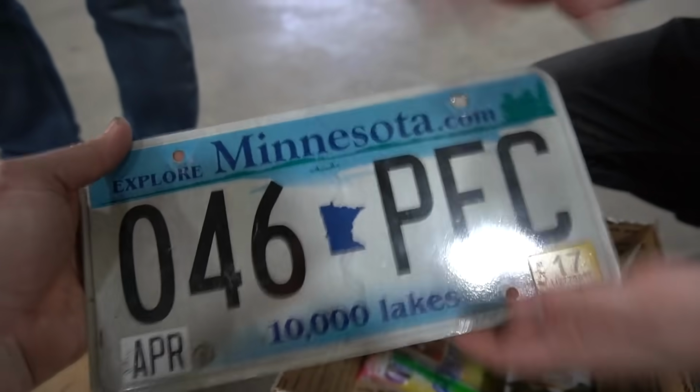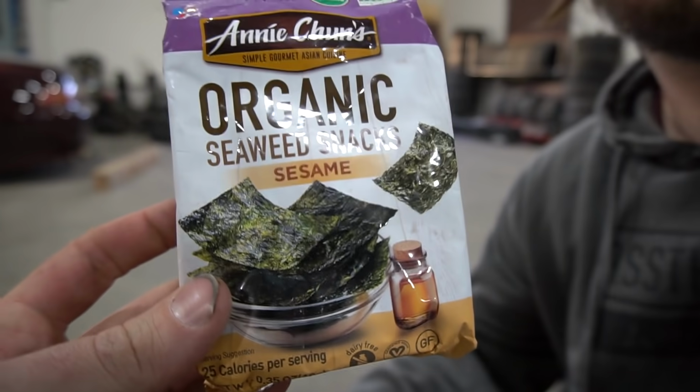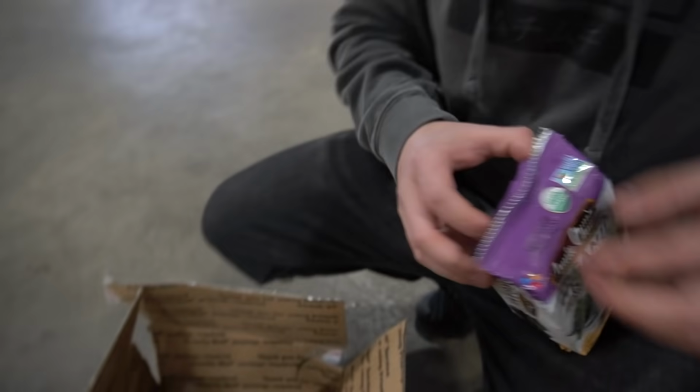Whoa, that's weird. The non-stamp plates always freak me out. This looks so fake. 10,000 lakes. I didn't know that you could buy these. These are what they top on a ramen that you won't eat. Those are good. Who just eats this to the face? That's so much seaweed. It's just super salty.